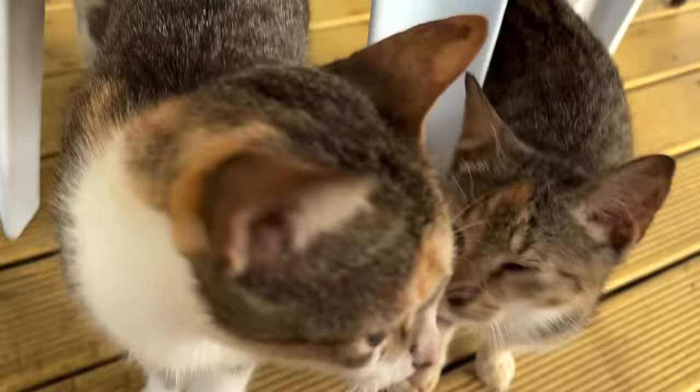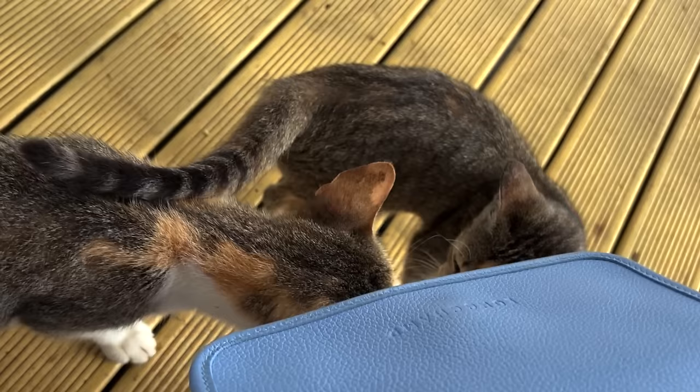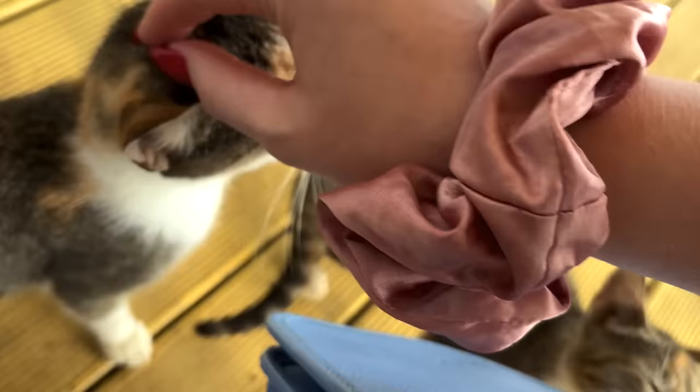Hi, here's mama cat and little baby. Hi. You're so cute. You guys are so adorable. Hi. Oh, they're like twins. Cute. Oh, it's so tiny.